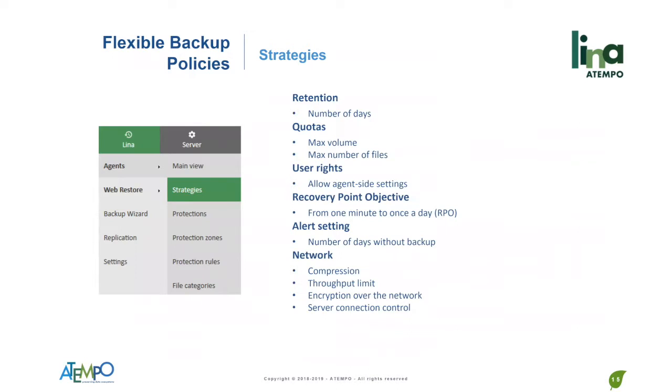You can decide also what level of rights you will give the users to let them change settings on their machines or not. You can set the RPO for the agent. If you set alerts, then you will receive a mail when a machine has not been backed up for a set number of days. You can also define parameters such as the compression algorithm to use. You can limit the bandwidth used by agent. And you can decide also whether or not you want to encrypt data during their transfer from the agent to the server repository.